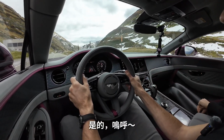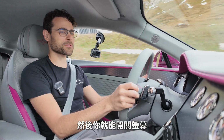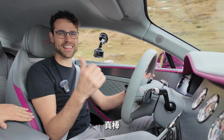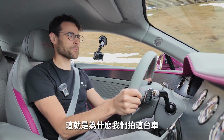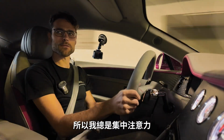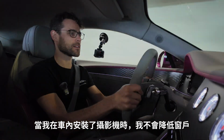Woo, switching. It's so nice. Sometimes you maybe just drive the car so that you can switch around the screens back and forth. Do you see the nice color here? So nice. Yeah, Leah's purple. Leah's color definitely. So she could choose the car for today. That's how we ended up with that. Oh, there's another tunnel. So I always have to pay attention. I don't lower my window when I have the camera mounted from the inside here.